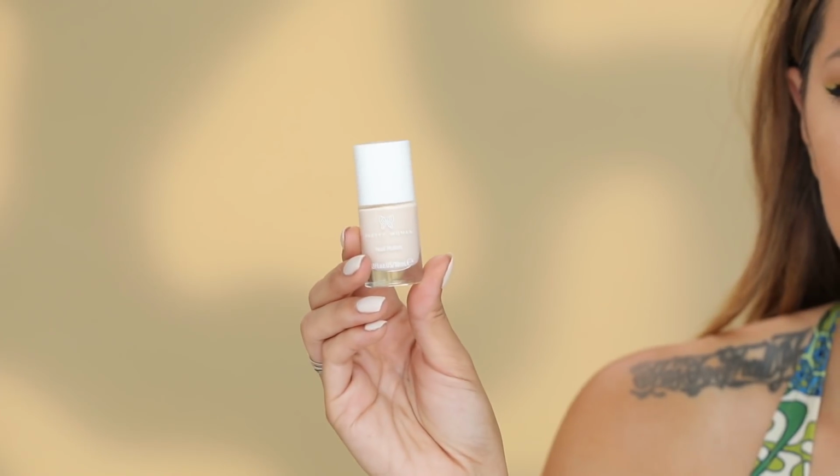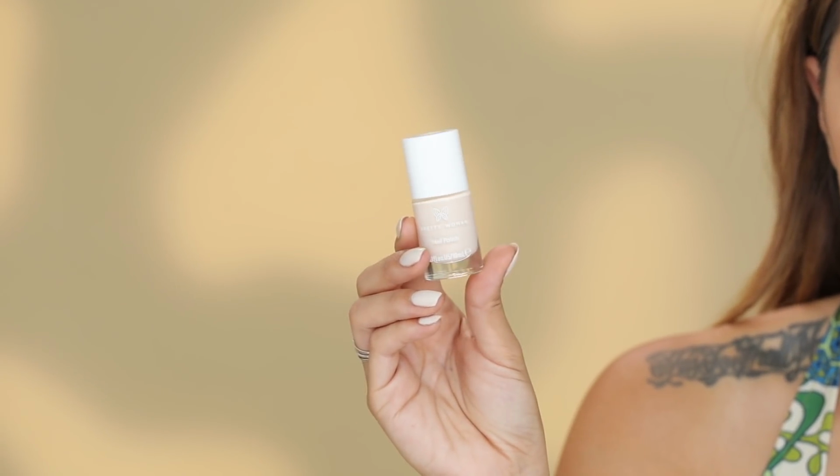All right, I have a couple more items from my glam bag, and one of them was this Pretty Woman nail polish. This color is in Vacay, cruelty-free and fast drying. So you can see this color here goes really nice with this look.